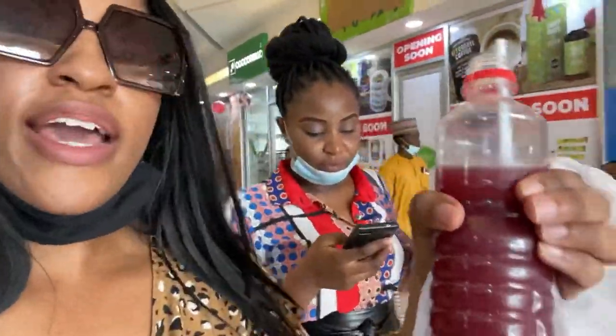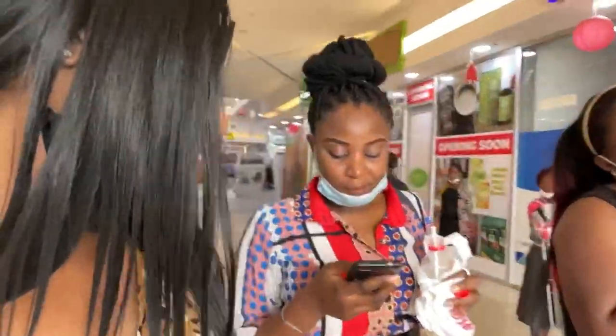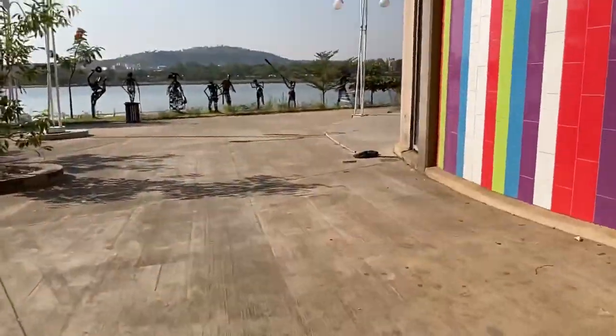Mine is good too. So I got the beetroot mixed with cucumber, popcorn, and she just got orange juice. So we're going outside to the lake now. This is nice.